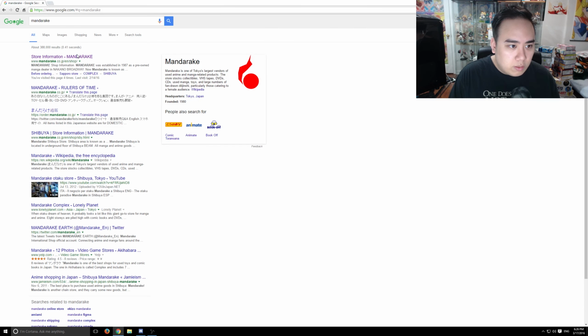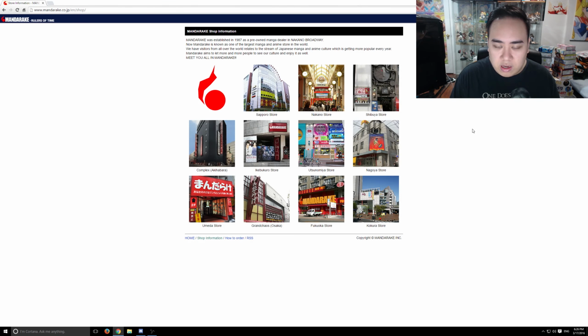Monda store information, Monda. They have an English website now, which is really good. Back then, like back in my older figure collecting days, I mean, I'm not that old, it's only been 2 or 3 years, but when I first started Monda, we had to look up the character's name, look up the kanji, look up their name in straight Japanese, and put it into the search bar. But now you can type it in English, which is really amazing, and it'll pop up for you automatically.